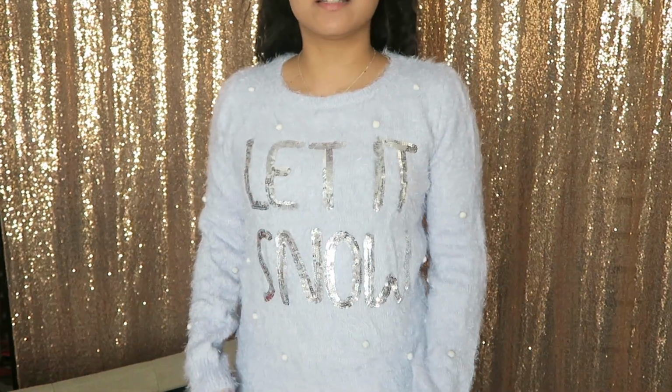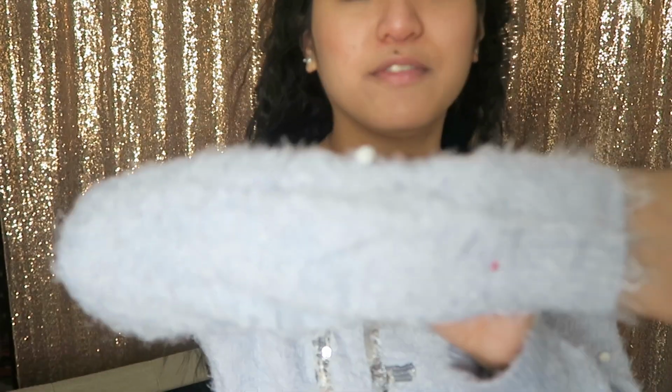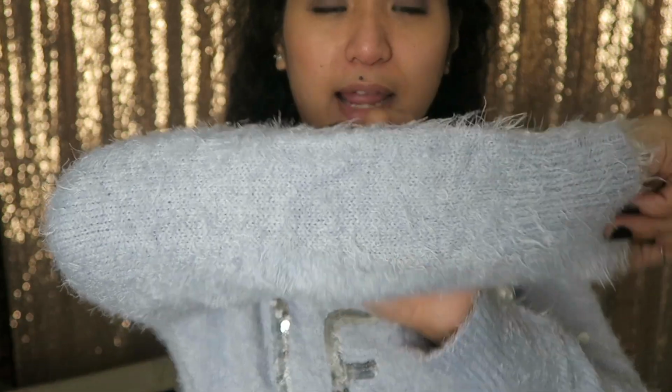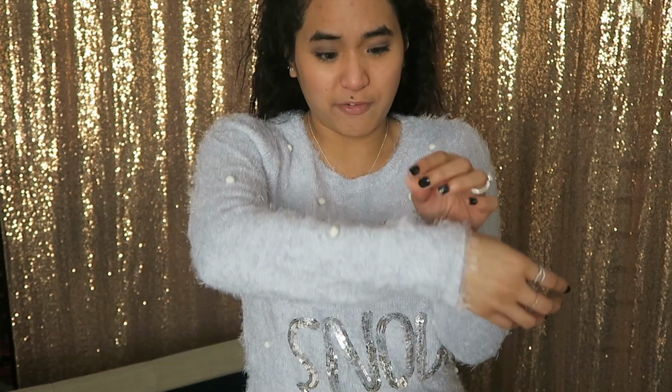It's a Primark one as well, and I really liked it. It says Let It Snow, right? It's super soft, and it reminds me of this sweater I had from Limited 2 growing up. It was that chenille material, but furry like this one, and it's super soft and warm.